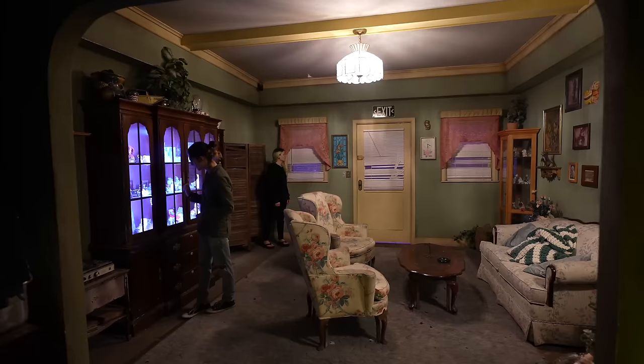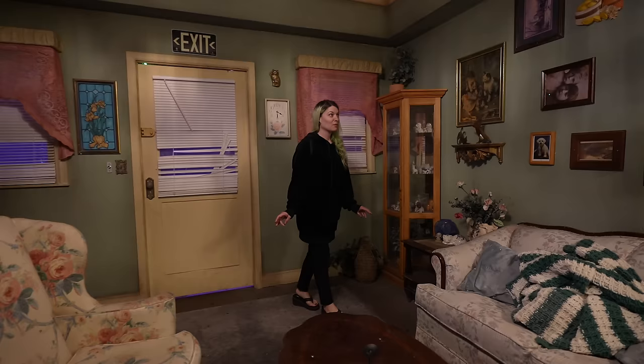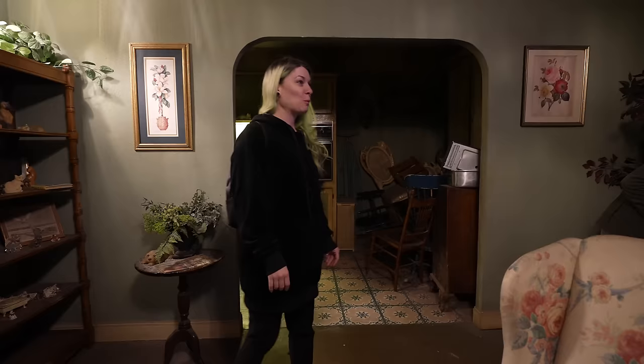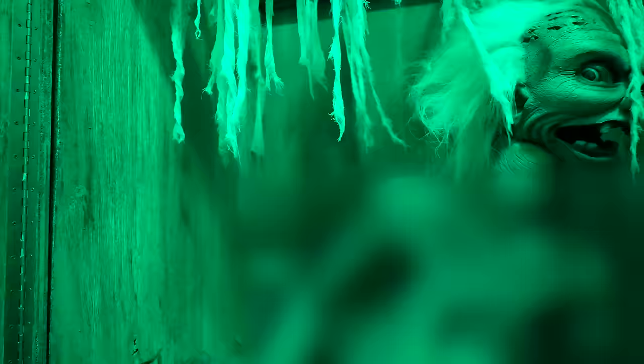Oh, all right. So the next room should look familiar to you. It's the old lady's house. Oh man, all right. This is kind of giving me creeped out vibes for sure. But at the same time, I want tea. Oh, man. Oh, my gosh.